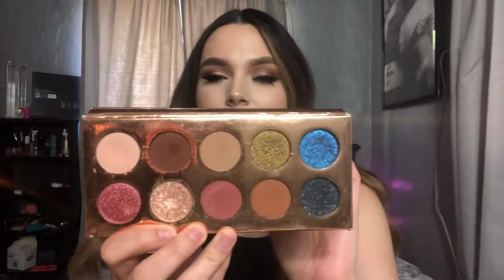In this palette, I haven't really put it down. The other day I did do a look with this green, which was really pretty. I got a lot of compliments on that. But yeah, here is one of the palettes. I'll do a few swatches for you so you guys can see what I am talking about.